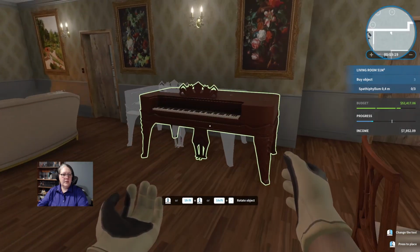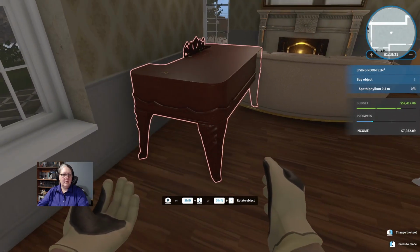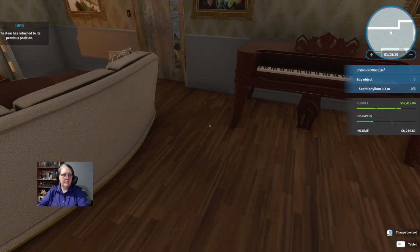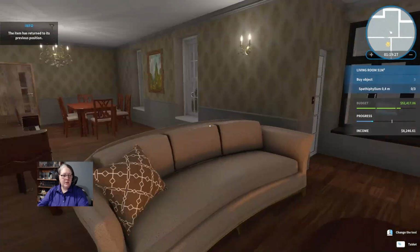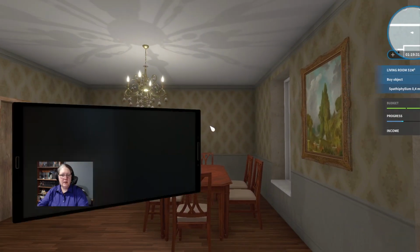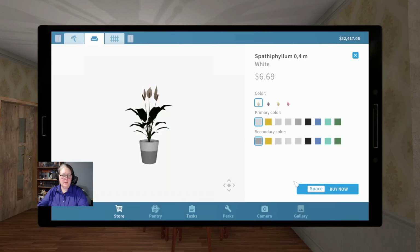So, I mean, we could sit it there, but I'm thinking... No, you're right. We do want to leave it kind of in that space, don't we? Alright, so we've got this natural little walkway. All the tasks in this room, not quite done. I need 3 spathiphyllums to decorate the place.